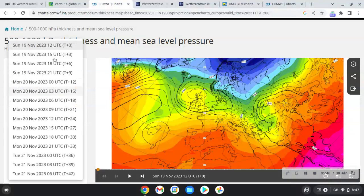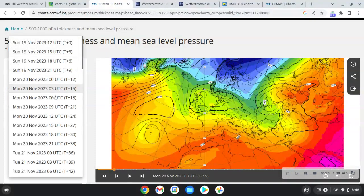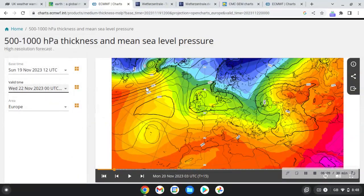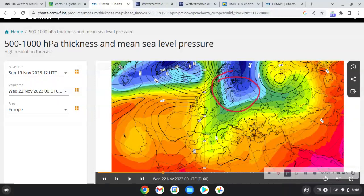And as that happens, we move forward a day, and you can see that this high pressure is getting closer and closer to the country and is going to try and move in just there, as you can see. So that is once again quite interesting. As we carry on, we'll go forward 2 days now to Wednesday. And at Wednesday, the high pressure is now getting into the country, as you can see, centered over the country now, with the cold weather just lurking to the northeast.